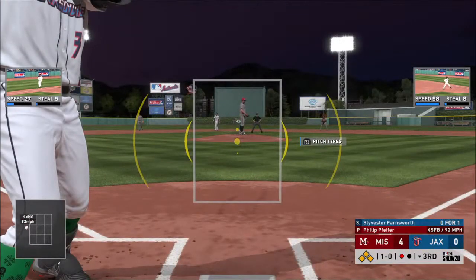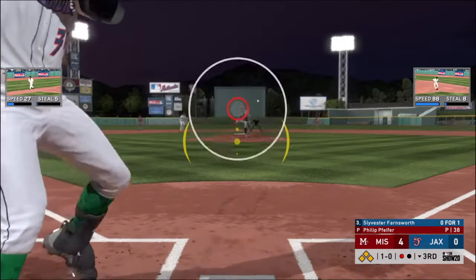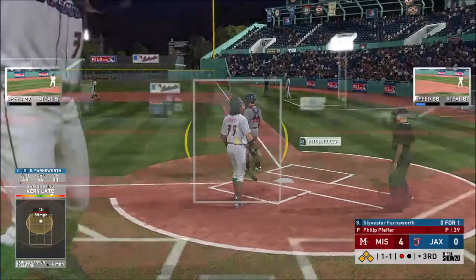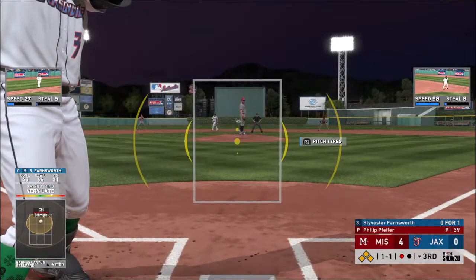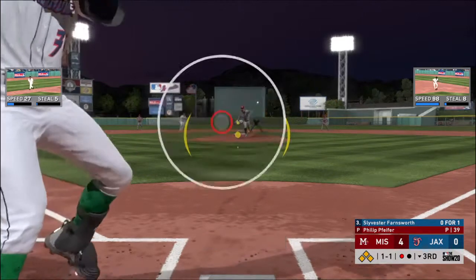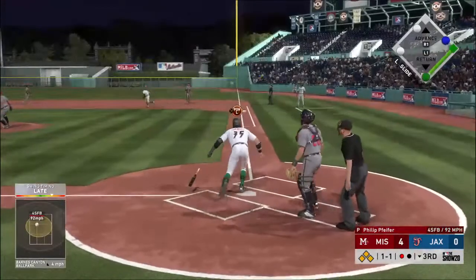It's 1-0. Big spot right here. Got to find a way to get back in this ball game. And this is hit hard to the right side. Foul. You don't see too many guys at this level be late on off-speed pitches right there. That tells me he was totally sitting on something or was going automatic take.